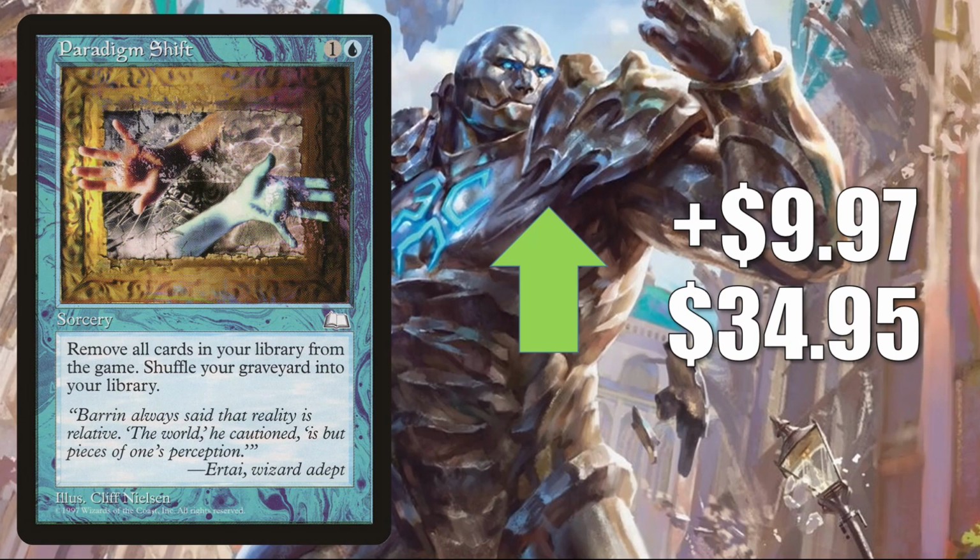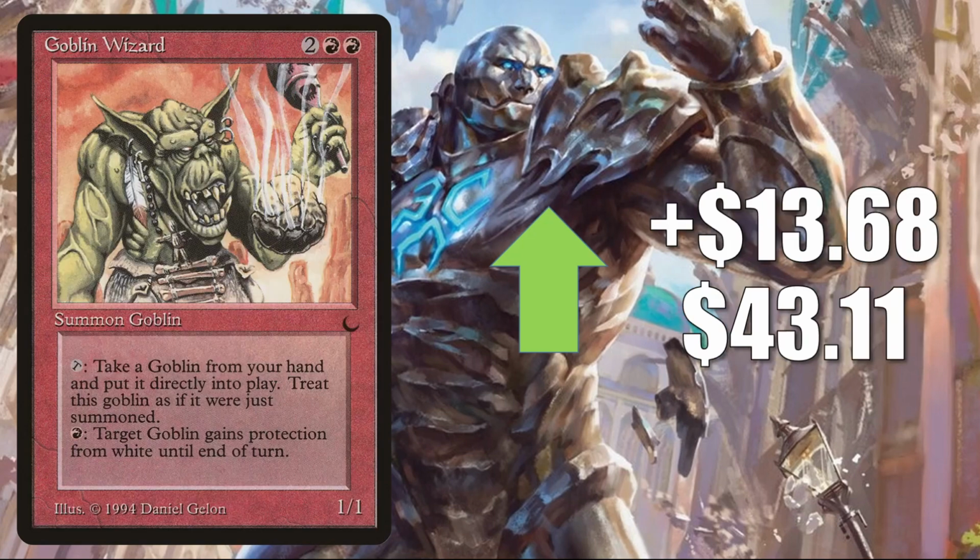Paradigm Shift, another card on the reserve list. It goes up $9.97 to $34.95. And this was seeing some Legacy play in Merfolk builds with Thassa's Oracle. Not as much recently, but it is still seeing a fair amount of Commander play.